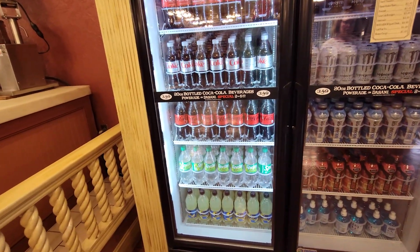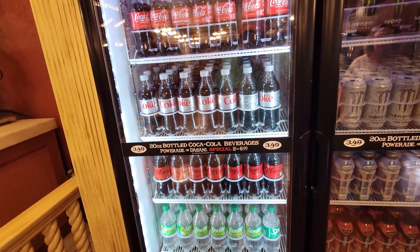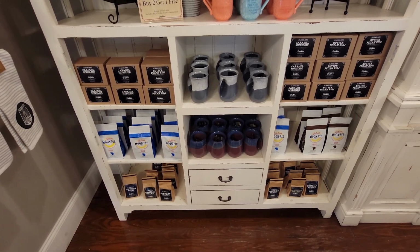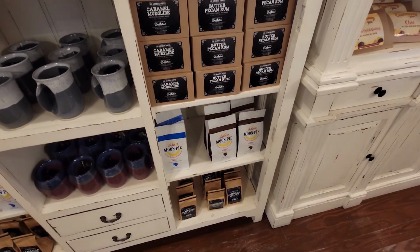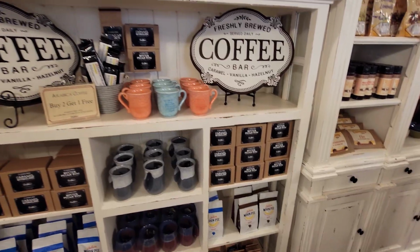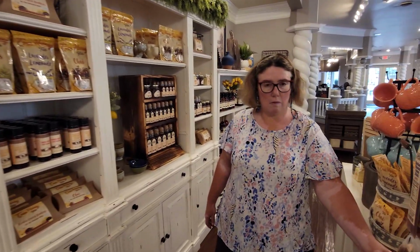They have Coca-Cola products in the 20-ounce bottles, 2 for $6. This is the way we go when we forget our cups. And guess what? We forgot our cups today. So we'll most likely be taking advantage of the 2 for $6 if we get thirsty. Everybody keeps saying I need to get into coffee and kick that Diet Mountain Dew habit I have. And they do have coffee here: caramel mudslide, peanut butter, pecan, rum. Everything you need to have a little coffee nook at your house.